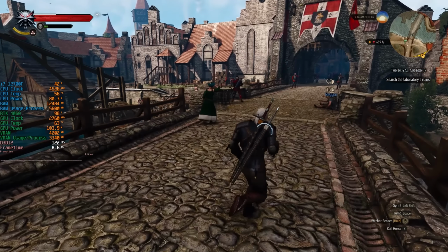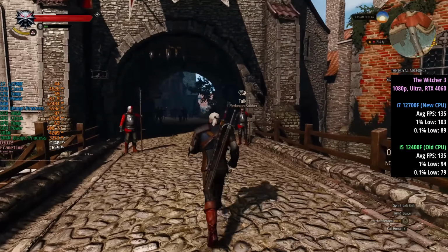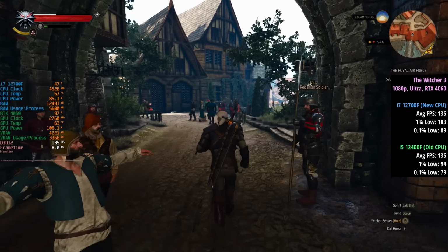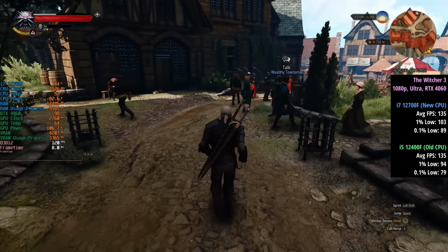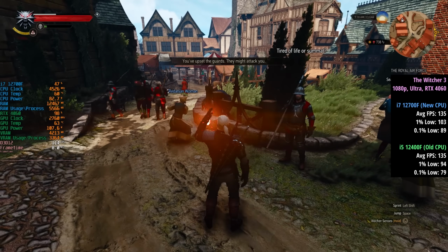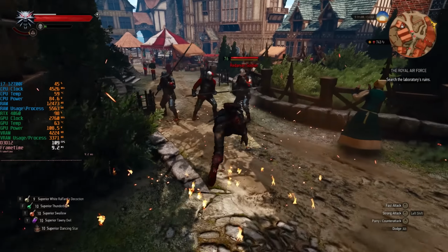The Witcher 3 1080p Ultra in the city here. The i5, 135 FPS, a 1% low of 94 and a 0.1% low of 79. Another very solid result. The same average with the i7, but again the percentile lows have seen a bit of a bump in performance. Perhaps not as significant as in other titles, but they are still noticeable.